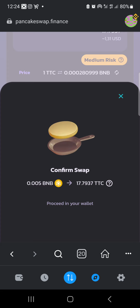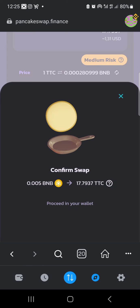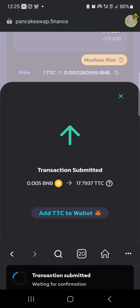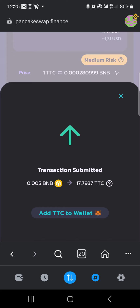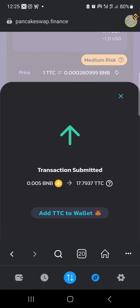That's basically it. So congratulations to the DFI community, our own TTC, our own cryptocurrency, our own community coin is live on PancakeSwap. Make sure you go and get your own today. Don't waste time. Okay, get it today. Buy from the website, buy from PancakeSwap, and we'll keep you updated on our next move with TTC.